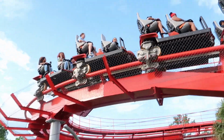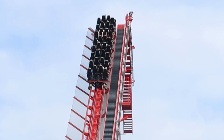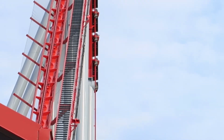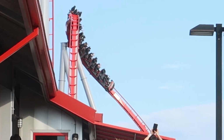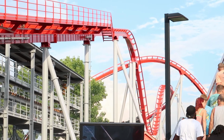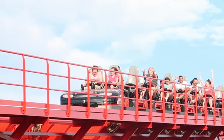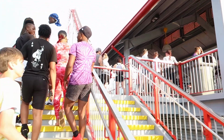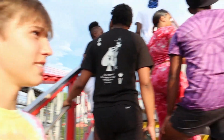And Intimidator will obviously not only be a new coaster credit for me, but it'll be the first coaster that Caden and I have been on that has staggered seating. I'll show you more on that in the station. Already almost at the station. I was wondering why the line was moving so much faster than Fury was. And guess what? There's an employee up there telling people where to sit. Maybe they should do that over there.